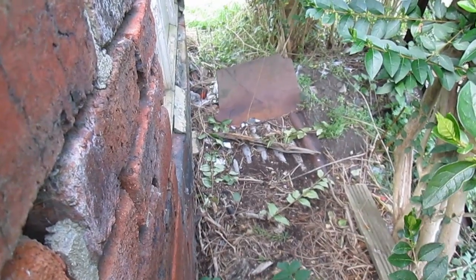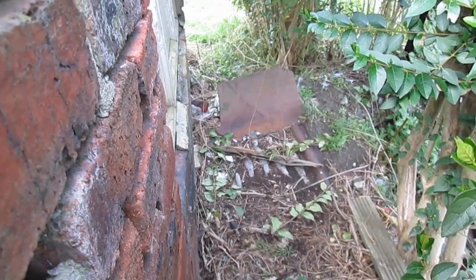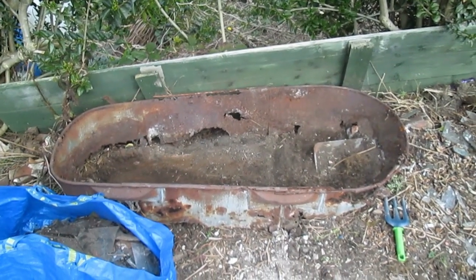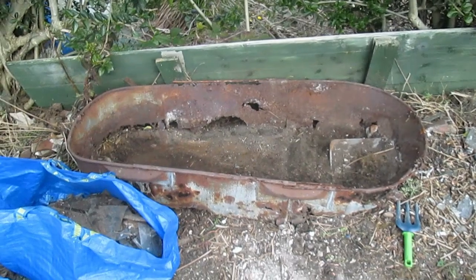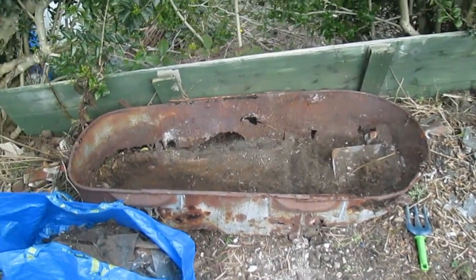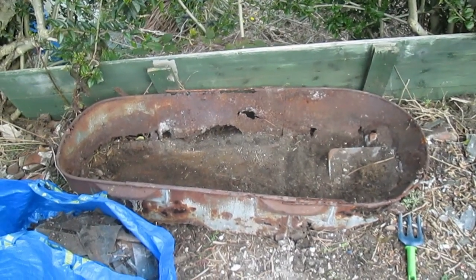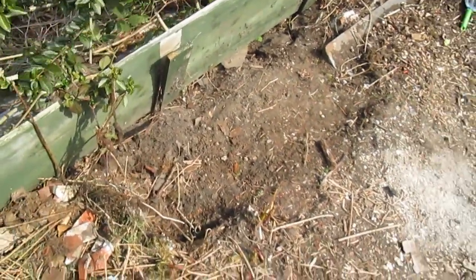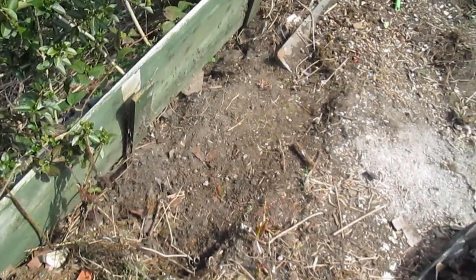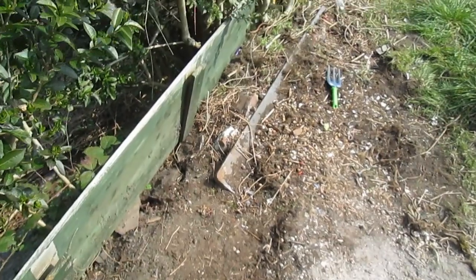I'll try and clear out the rubbish here by the side of the shed as well. Get that cleared out. This rusty old barrel was chock full of broken glass, which I didn't know, so it took a bit longer than I expected. I thought it was full of soil or something, but it was all broken glass. Took several bags to get rid of it. Well, I've cleared out all that glass and the rusty old barrel, and got rid of all that.